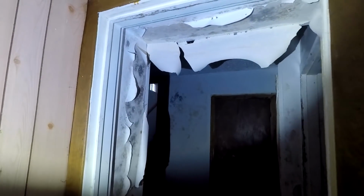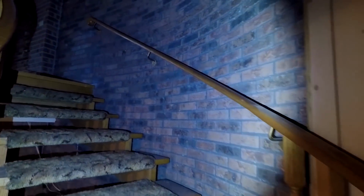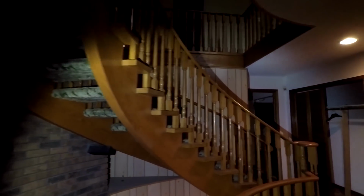Oh, and here is where we came in before, guys. So that's on the other side of that locked door. So there really isn't much to this staircase. It just goes down into really nothing. It's kind of blocked off from the rest of that really nice basement area. But anyways, let's keep on moving.